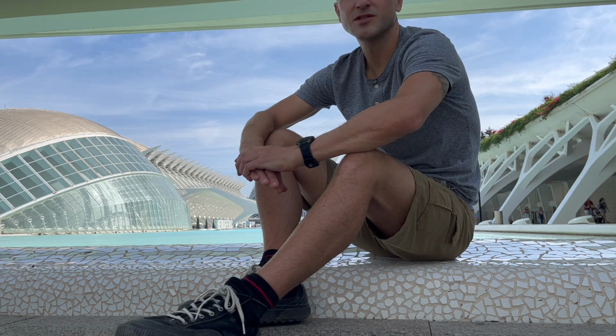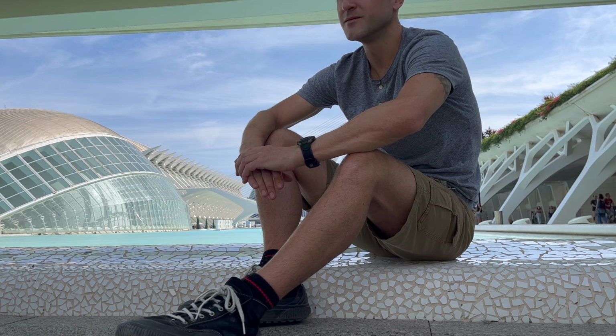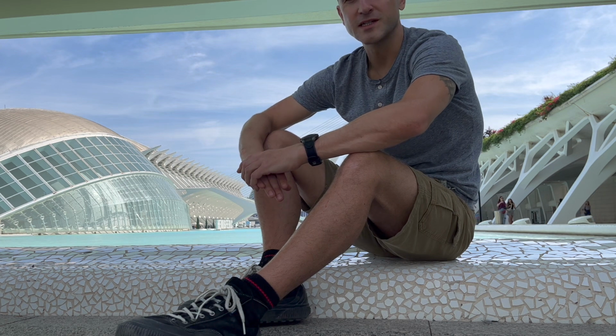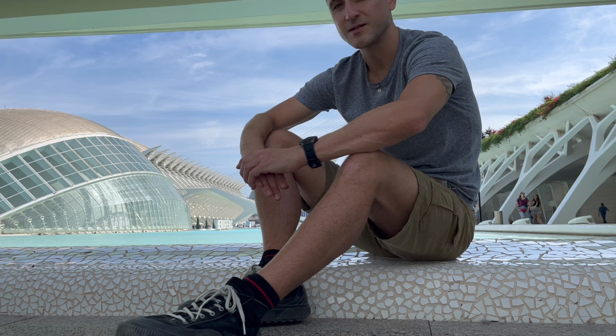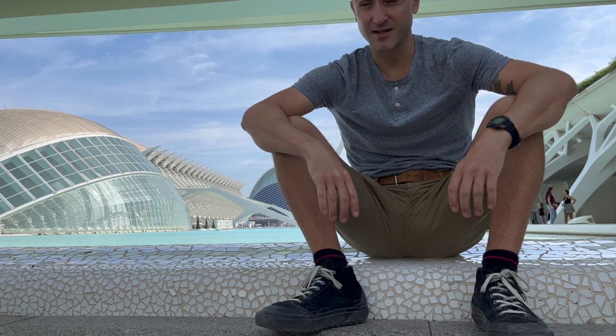And from my left up top is the Umbracol. Umbracol, botanical garden, L'Oceanogràfic, largest aquarium in Europe. Over 46,000 specimens consisting of 500 different aquatic species. The City of Arts and Sciences in Valencia.